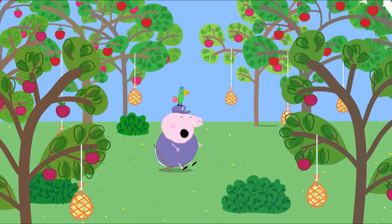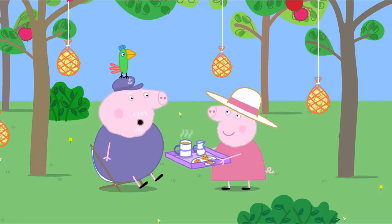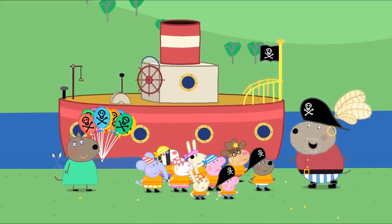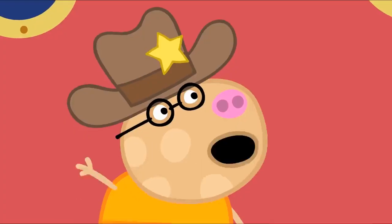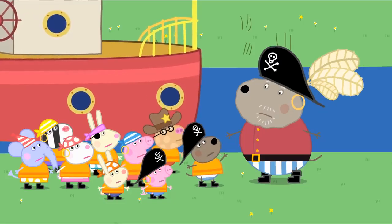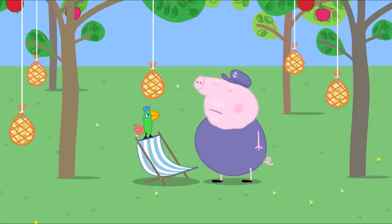That scurvy Dogbeard should be here by now. Here's a nice cup of tea, Grandpa Pig. Oh, thank you, Granny Pig. At last. Are we all ready now? Mr. Dogbeard, I need to go to the toilet. And me. And me. And me. And me. What can be keeping them?